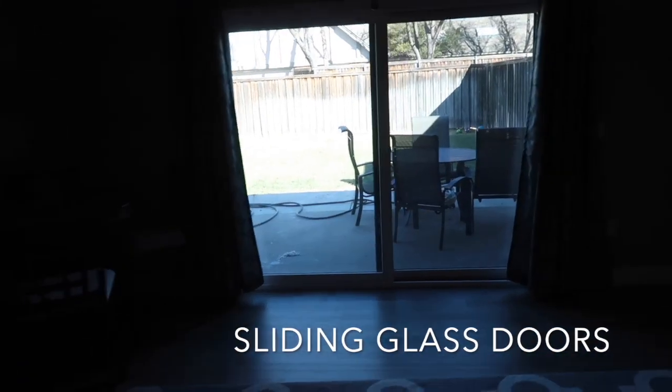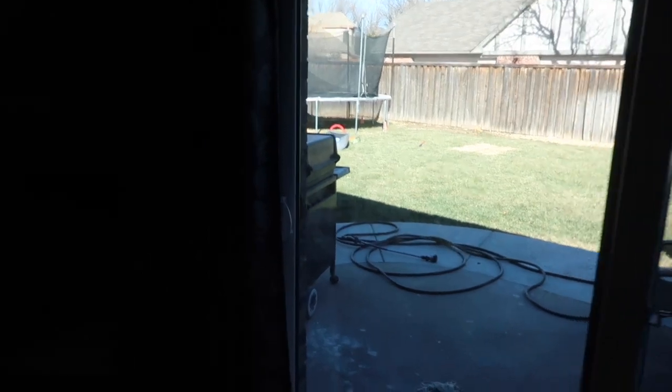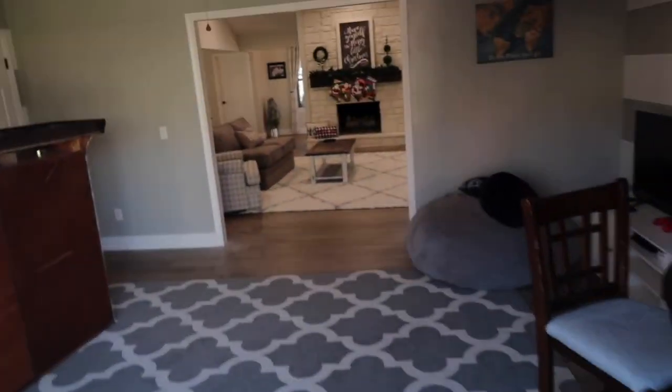Hard to see because it's a glass screen door. This is about 8 foot wide, so they're pretty big. And then we've got all this bricked out here. And they're black on the outside, which makes it look really cool. So there it is.